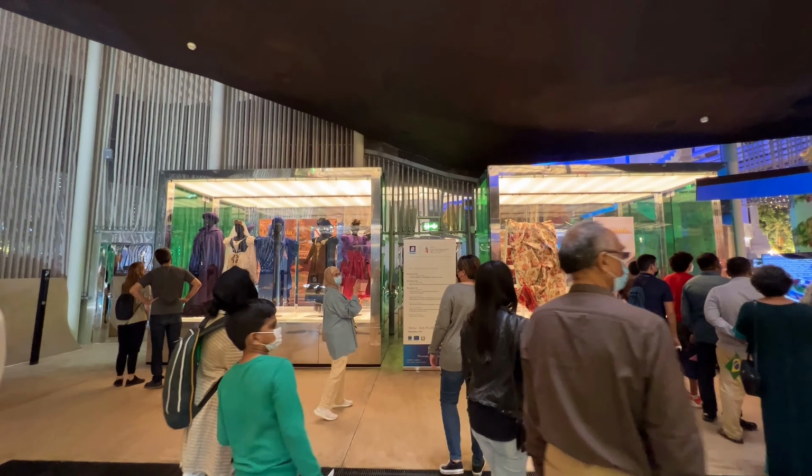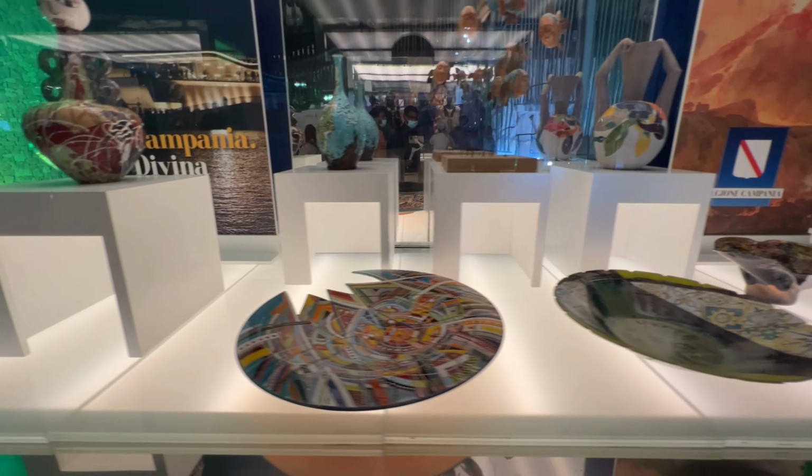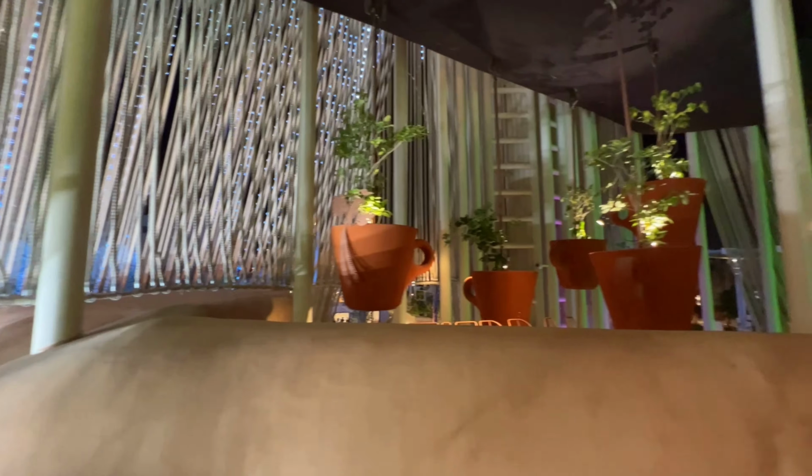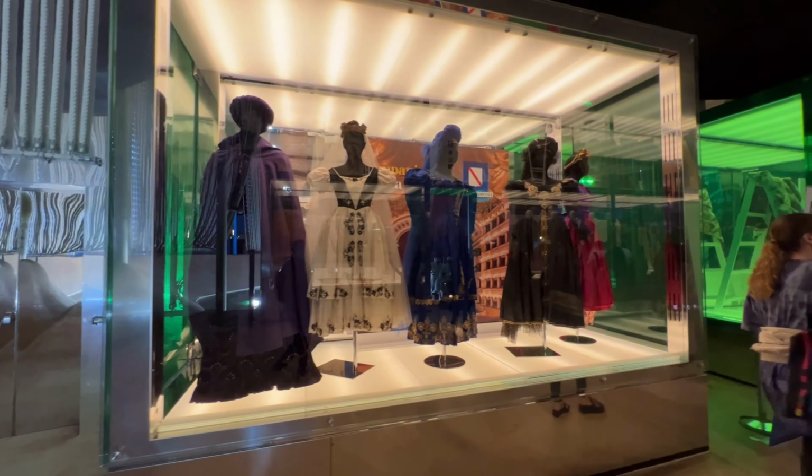And it is about the Campania know-how, so pleasant and fast. Where these ceramics are productive, and then over there we see all these costumes, like costumes that were used and are used in one of the most famous theater in the world called the Teatro San Carlo in Naples. So now we move this way.